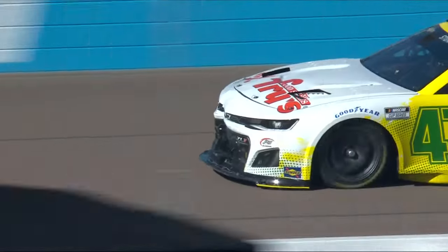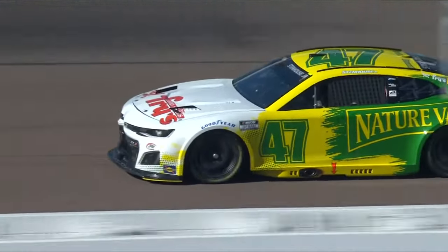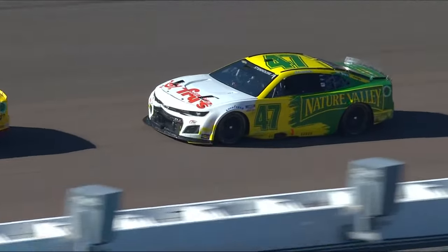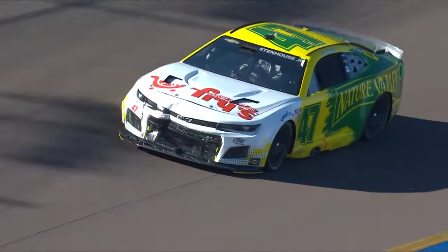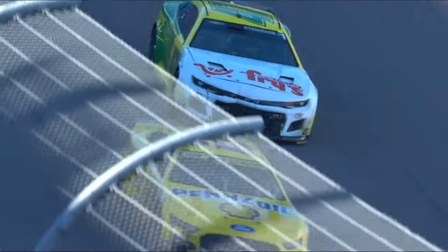These cars have been known to be so rigid and so durable after hitting the wall. A lot of times you would have seen years past that the car would be out no matter what. There was nothing that somebody could do, but now they've been able to fix these cars. So this is an interesting place for this caution to come out with 100 to go in this stage.